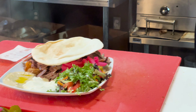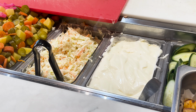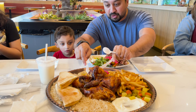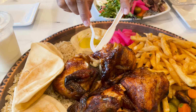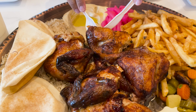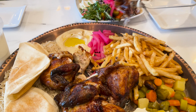Oh, that's the lamb plate. Look at that tuna, man. That garlic sauce looks amazing. I'm gonna go for the chicken first. Ooh. Look at this. Take a closer look. Look at that skin. This is called Shawaya or something. But I'm gonna grab the dark meat. But okay, let's try this one first.